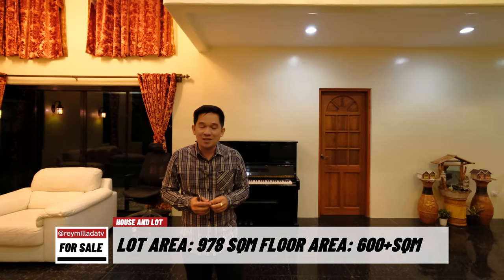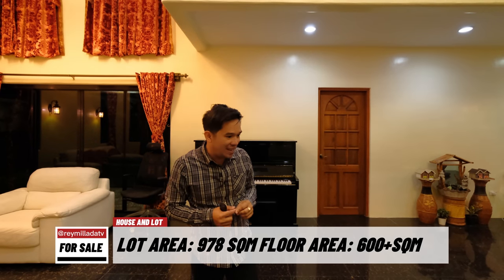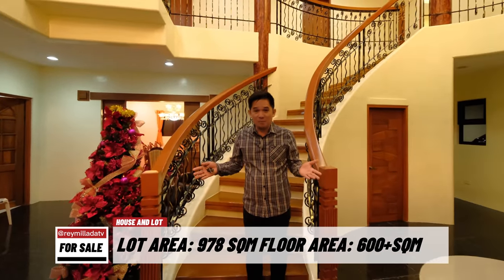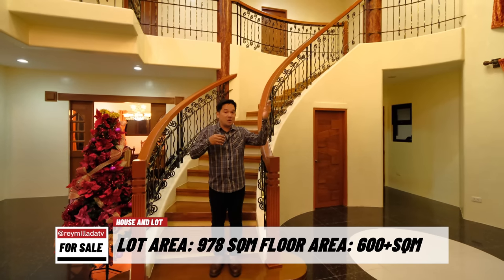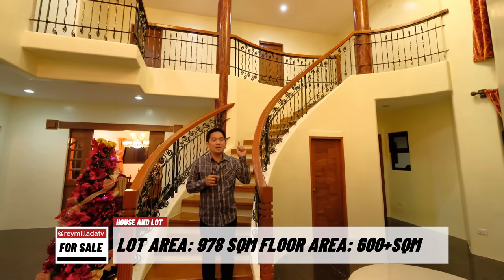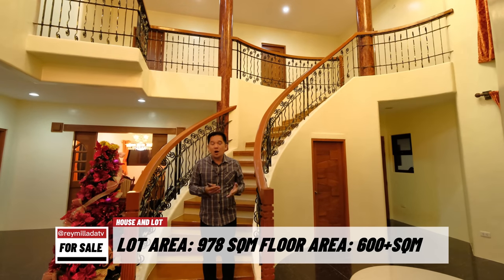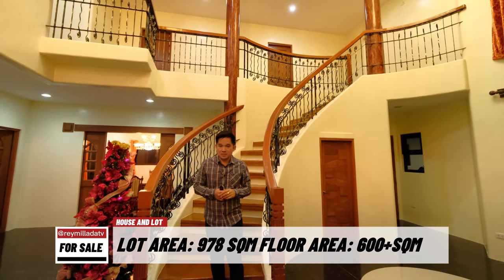So if you are interested or anyone is interested to check out and buy this lovely, yeah, it's a timeless property for sale dito sa Ponderosa Farms near Crosswinds, near Tagaytay City Market, and near Palace in the Sky, contact us on our numbers visible on the screen.